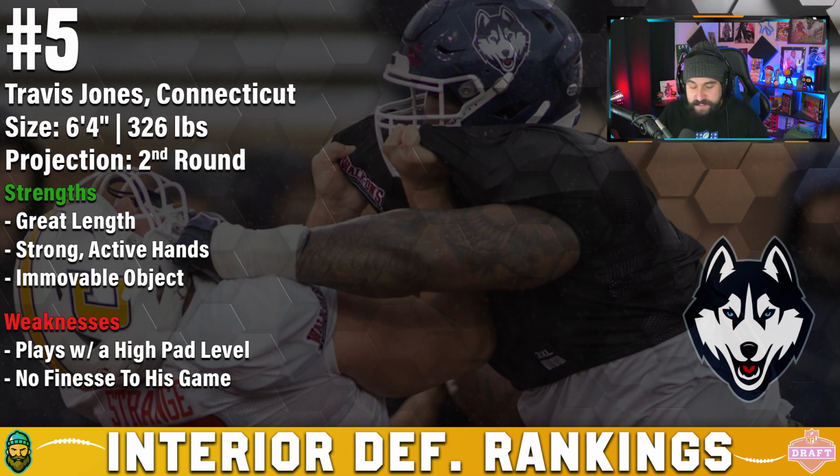This guy can't be moved off his spot in the run game. He's an immovable object. He has a nice, strong anchor. He's got strong, active hands. Sometimes he could play a bit high, which typically means you're giving up leverage at that point. But again, kind of nitpicking here. So the dude, he's going to be a riser. I got him as a top 50 prospect.